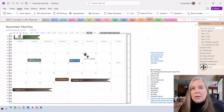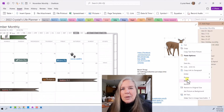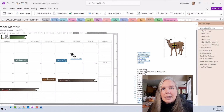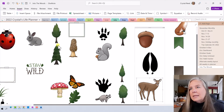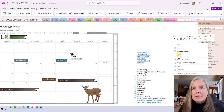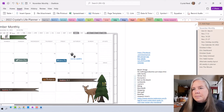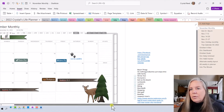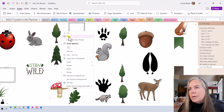Okay, now let's get some more decorations on this page. Let's say he's facing the wrong direction. What I can do is go down here to rotate, and I can flip him horizontally and turn him around so that he is facing the other way. And let's put a tree behind him. I love making these little vignettes. I think they're so fun. This tree could be a little bit bigger. So he's kind of hiding behind that tree. That's very cute. And what else can we add to that? Maybe one of these little mushrooms.